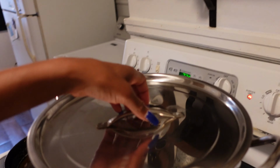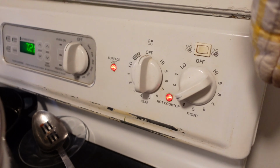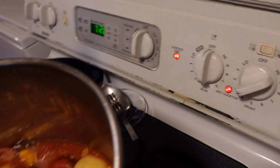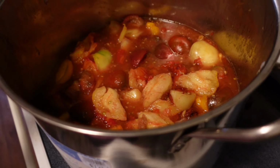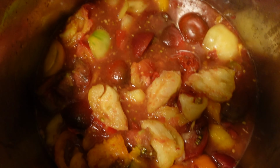So let me show you where we are in the process. It's only been maybe an hour. I have it down very low because this pot has the tendency to burn. So it is, you know, turning into liquid. It's gonna take some time for that to cook off. As I understand it, it is because of the heirlooms for the most part. But I'm okay with that. I got nowhere to go, nowhere to be this evening.